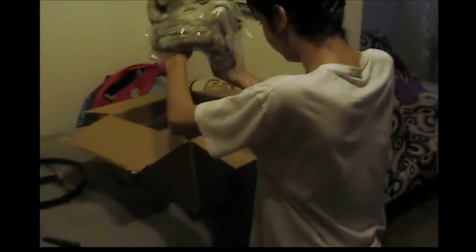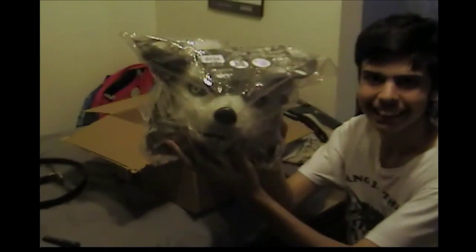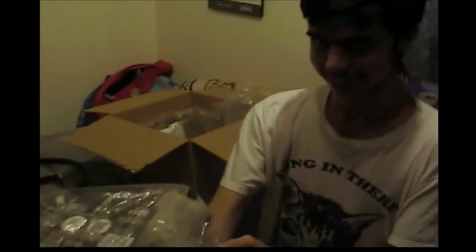Nice and nurse, so that's good evidence. What could it be? Yes, it is finally here. It's a mask. It's a little tiny wolf mask. Oh my god, okay. I need to go ahead and try this on because this looks awesome.